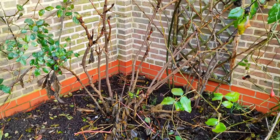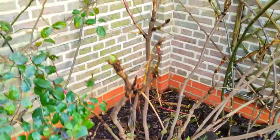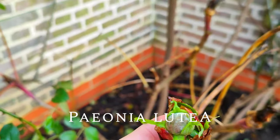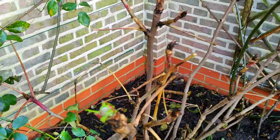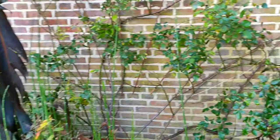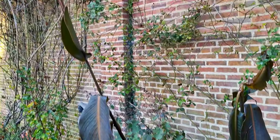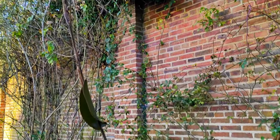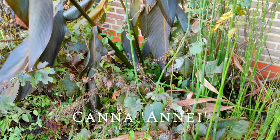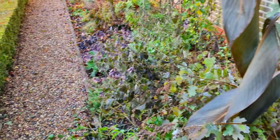Now in this corner we have a tree peony. The lutea means yellow. It's yellow, can you see there? That's next year's buds ready to come out. And it won't be long till they do. This is the canna lily which was left in last year. This is Annii, which is one of the old varieties. Gets really, really quite big. And that survived all winter in the ground, so I'm going to leave it in again.